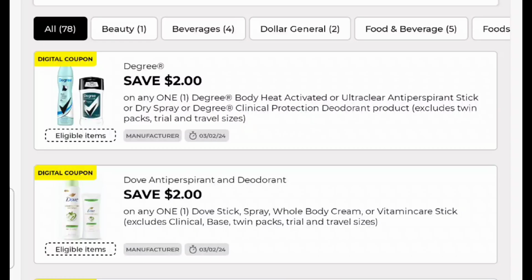And then you're going to pick up a Degree deodorant. We've got one that is $4.25, this $2 coupon is attaching to. And that's $11.25, guys. And you're going to get $5 off of that. That is $6.25 out of pocket. That is a winner deal because you're paying less than the 2 Garnier, and you're getting your Degree deodorant, well, free.